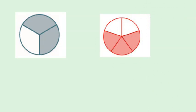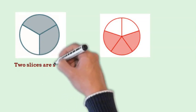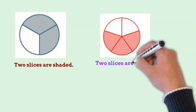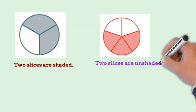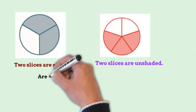Next, let's see comparison between different fractions. For instance, in this one, we have 2 slices shaded out of the 3. But in this one, we have 2 slices shaded out of 5. Are the 2 slices the same?